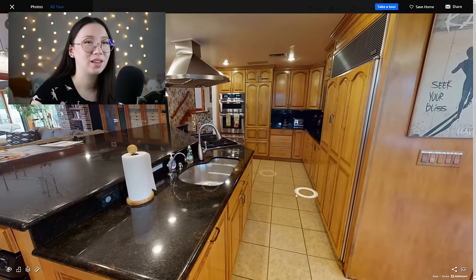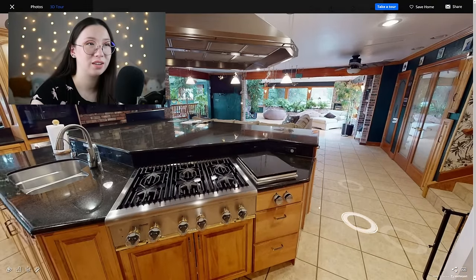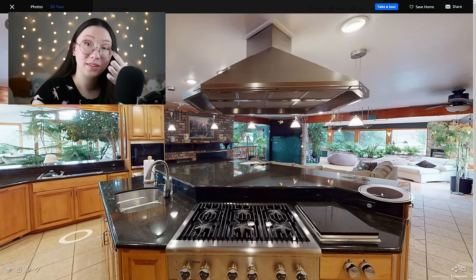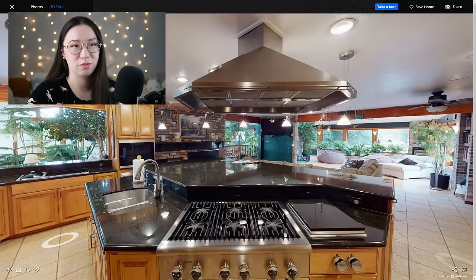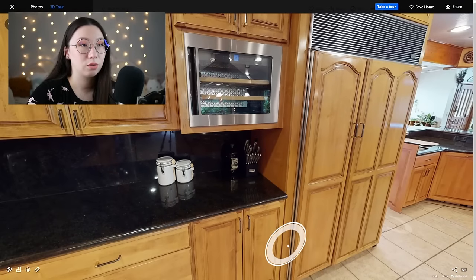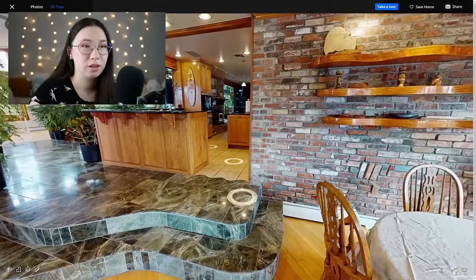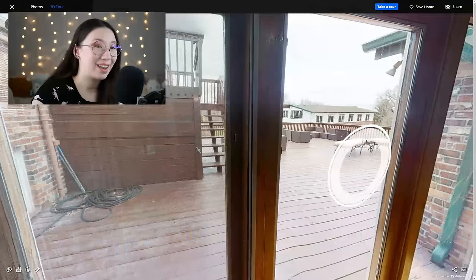The kitchen is quite interesting, the way it kind of wraps around here, and there's this huge stove vent thing hanging from the ceiling. It definitely feels like you could cook some fun family meals and people could be out here and you could be talking to them. And then there's another dining room down here. Lots of dining spaces. Goes out to the deck here.